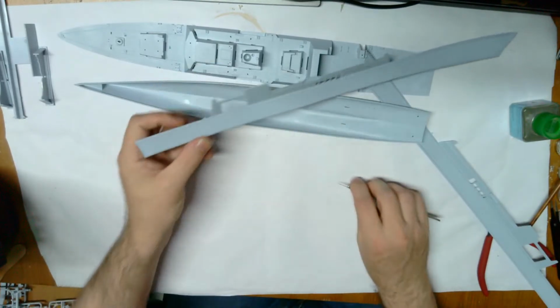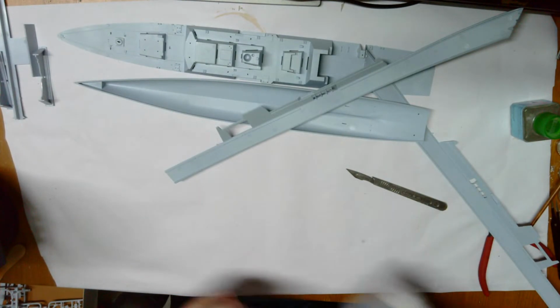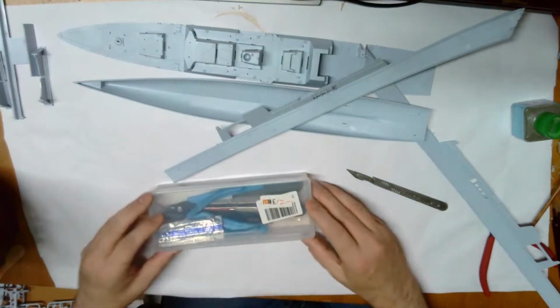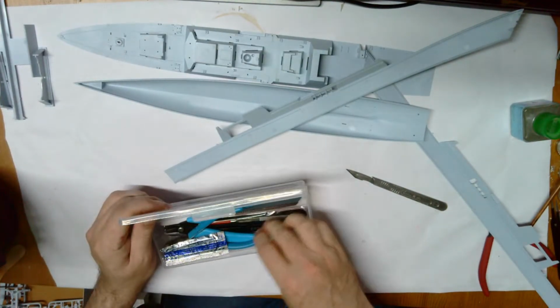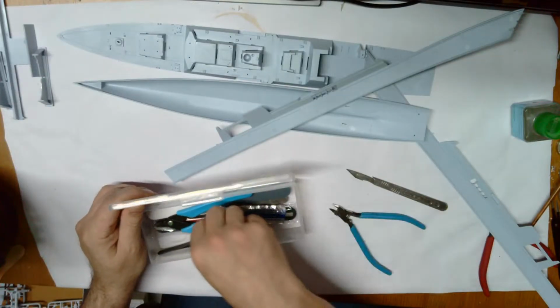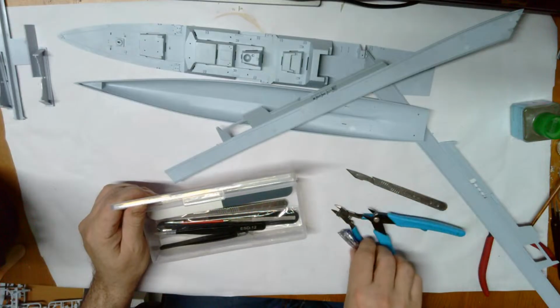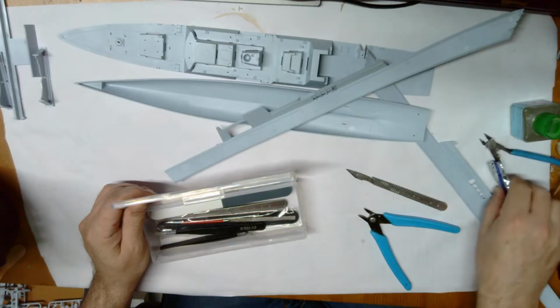Safer way to do it, of course, is to use an abrasive. Now, I had, there we go, in my Man's Model Moments toolkit. It's actually the Man's Model Moments toolkit plus this. Throwing some other bits in. It doesn't normally contain the extra nippers.